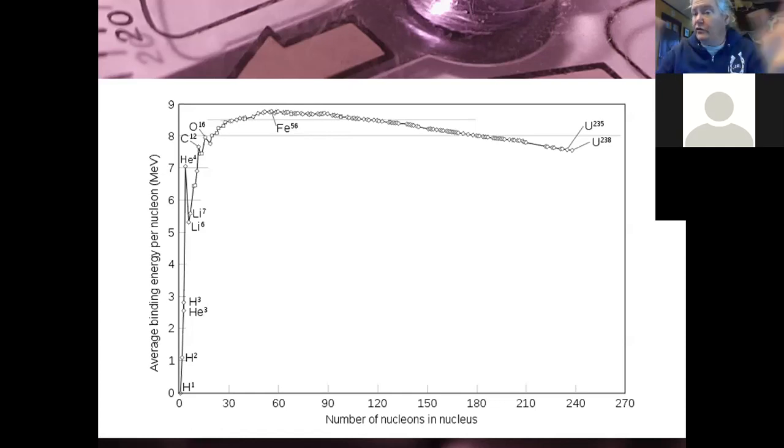cannot naturally undergo fusion. That may not mean anything to anybody except an astronomer, but that's why we have supernovae: really big stars fuse and fuse and fuse, and when they get to iron, they're done. They can't do anything else, and gravity causes them to detonate.